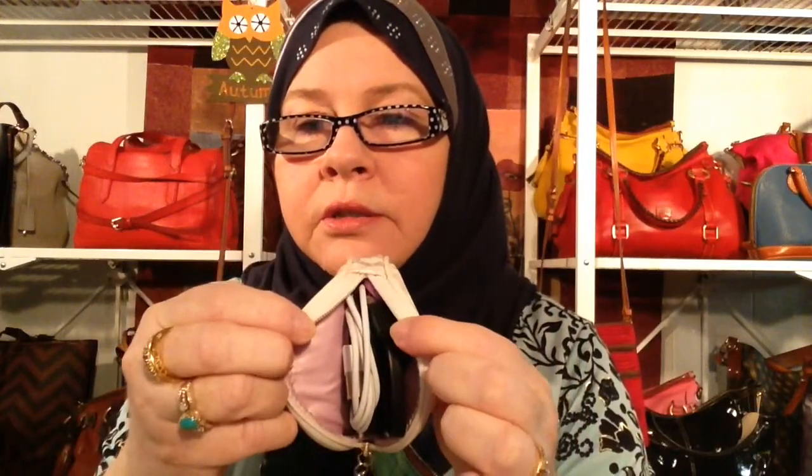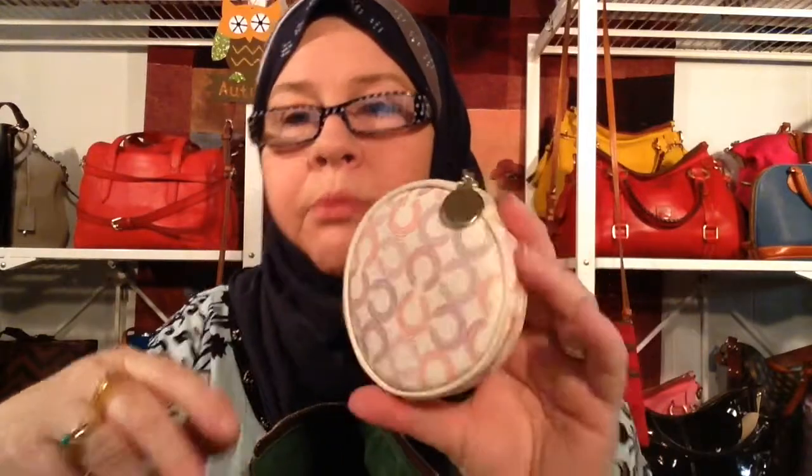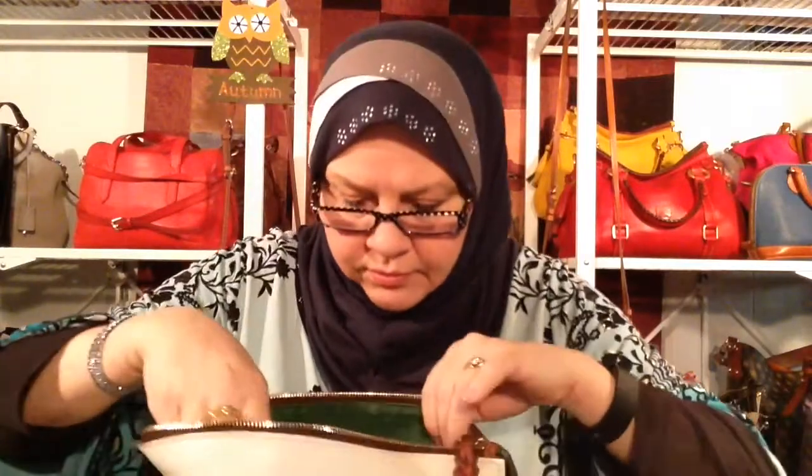Oops, that's too bright. Coach. I've always wanted a round change purse, which I don't use as a change purse. I use it for all my cables and earbuds. Just wrap up nice in here. This is perfect. And it's white, and it's got pink, and it's got purple. It would just go with every purse. I don't care to always be matchy-matchy. It's nice, but I don't have to.